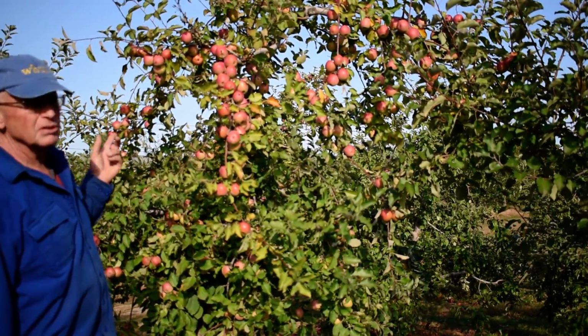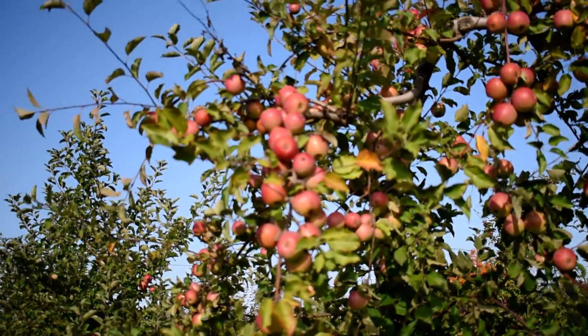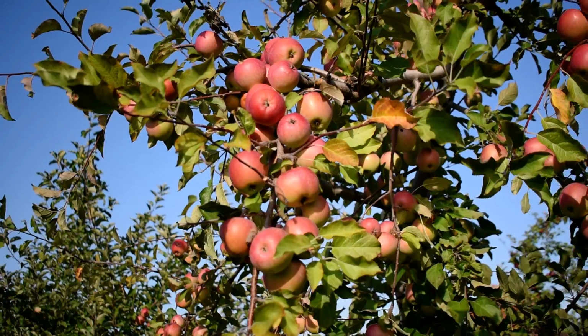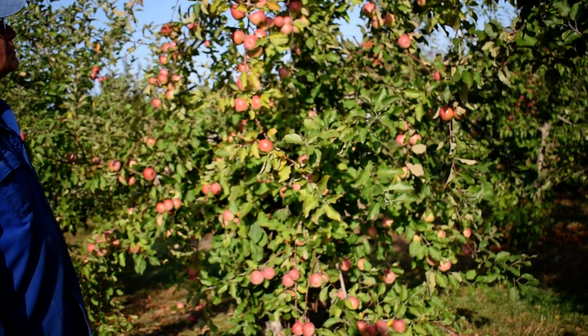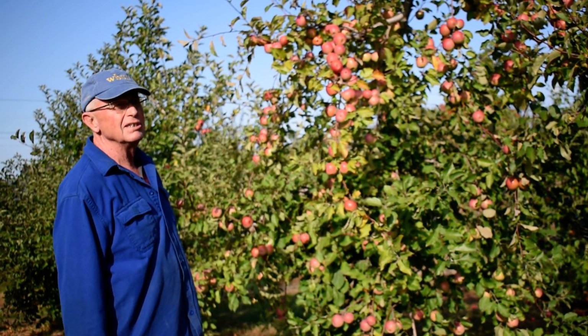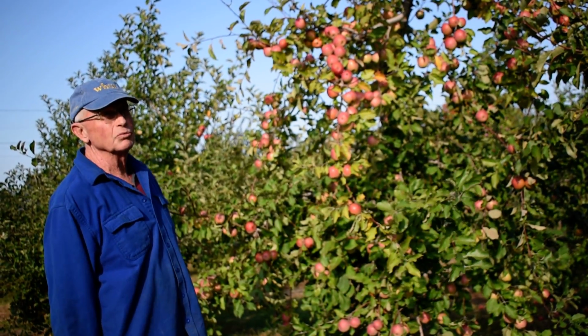We're in mid-October now, and this is a Fuji. Fuji takes a lot more days to grow than some other varieties. That's why these are still on the trees. Some of the other ones don't have apples on the trees anymore. So what's a Fuji good for, eating or cooking? It's a very sweet apple, so it'd be a very good eating apple. Nice and crunchy, stays crunchy a long way into the winter too.